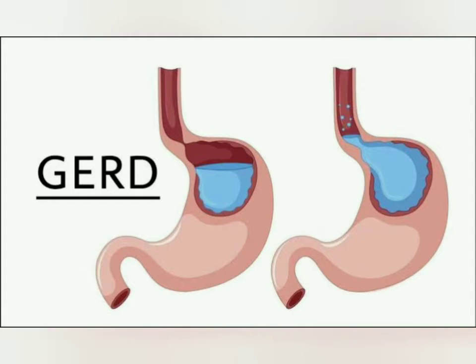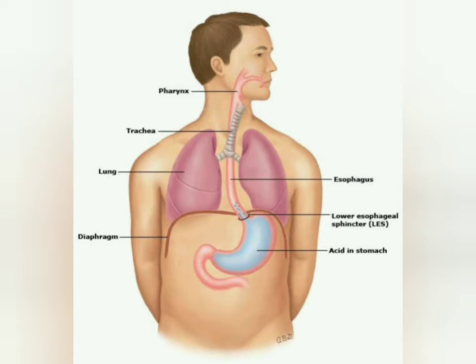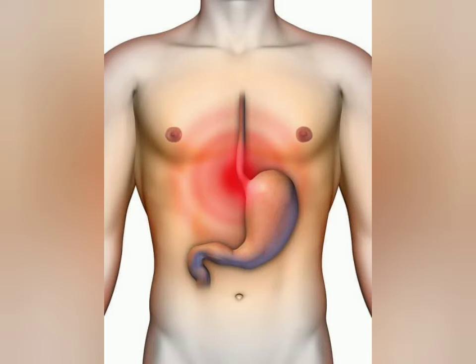What is acid reflux? Acid reflux is when the acid that is normally in your stomach backs up into the esophagus. The esophagus is the tube that carries food from your mouth to your stomach. When acid reflux causes bothersome symptoms or damage, doctors call it gastroesophageal reflux disease or GERD.